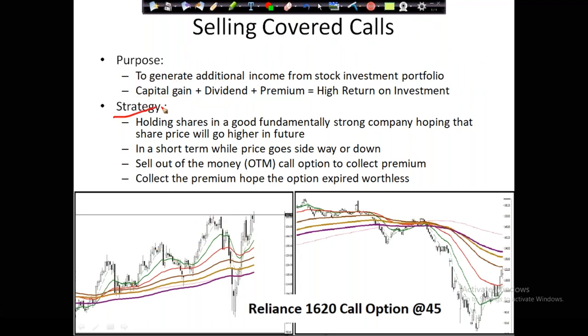Remember this strategy: first you need to hold some stock, but remember, don't buy and hold just any stock. We need a fundamentally strong company. We already explained how to select stock for long-term investment, and even on my website I already wrote what criteria a company must pass. If the company passes that criteria, after that we buy shares according to the technical pattern and hold them for the long term.